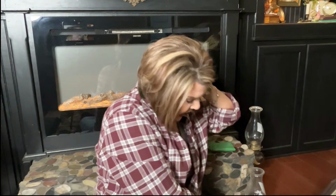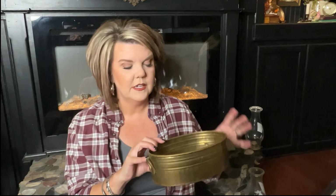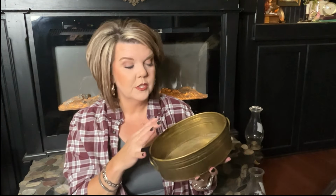Let's see. I also, at that same Goodwill, found this little brass container, and it will be going in my booth as well. These are just so cute to have sitting around. You can put stuff in them, floral arrangements. There are just so many options. You can put your remote controls in it, or little pumpkins for fall, it doesn't matter. So I got that for the booth.